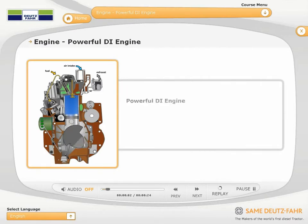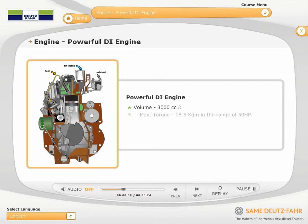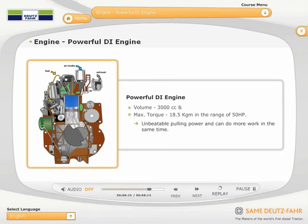Engine. Powerful DI engine with a volume of 3000 cc and maximum torque of 18.5 kg/m in the range of 50 hp. Thus, the Deutz Fahr tractor has unbeatable pulling power and can do more work in the same time.